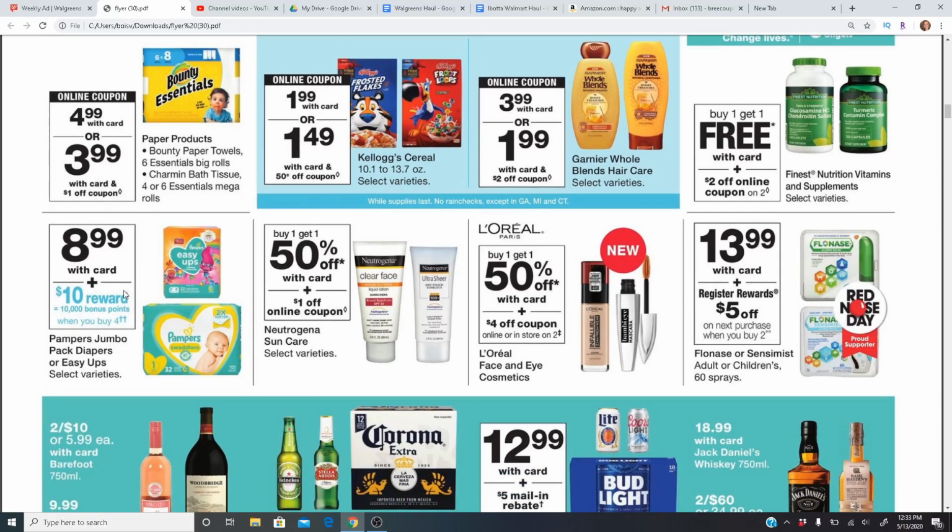We have Pampers, $8.99 and $10 bonus when you buy 4. Not the best. We'll have to see if we have any of those Pampers $3 off of 2 coupons still available. The ones in the app expire at the end of the month. So there is a $3 off of 2 Swaddlers and a $3 off of 2 Easy Ups. So if you buy 2 of each, that could be a really good deal. And you're getting $10 back.